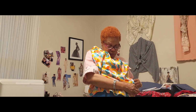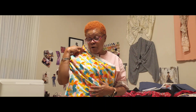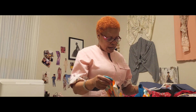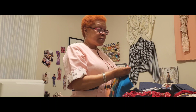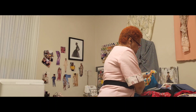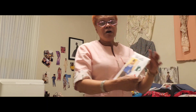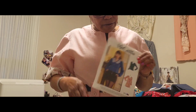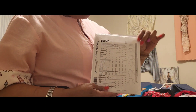So I thought if I was going to a business meeting at work, this would be appropriate for that. Of course, I wouldn't be at work with one shoulder out. And so there is a sweater that I layered this with also. This is that sweater. It's McCall's 8247. I made this version here, version B. Here are the line drawings for making it.